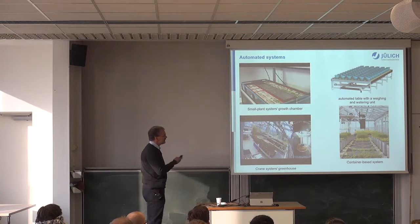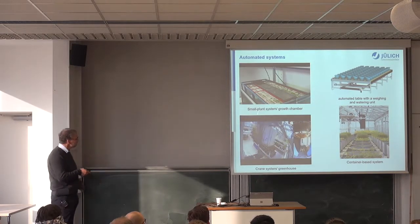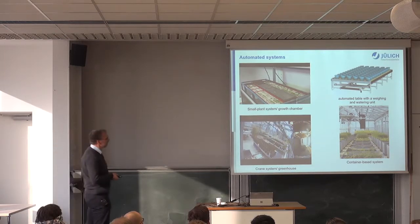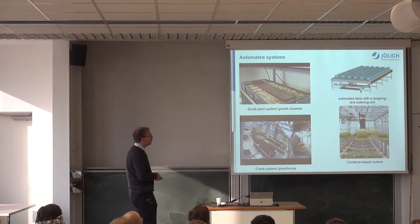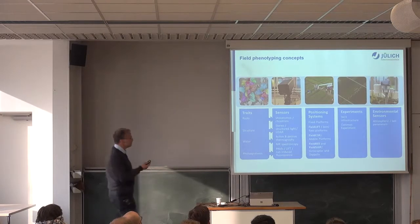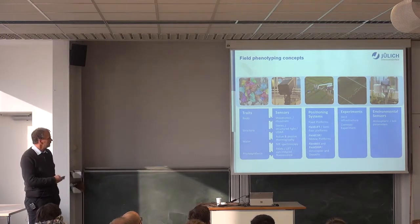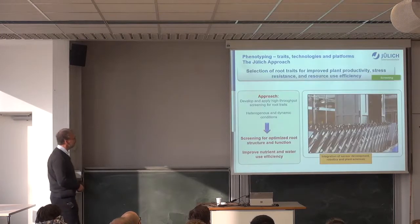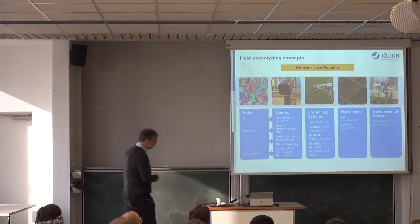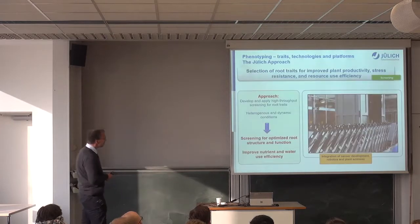There are a number of technologies, and just to keep in mind, all these systems we build ourselves because we have our automation engineers, and for us it's very important to have them in place, and also the sensor people. This was also shown by Uwe before, so that's the reason why I put it in, just to remind people. It relates back to what Uwe said two weeks ago.